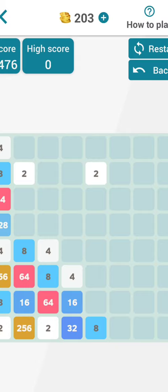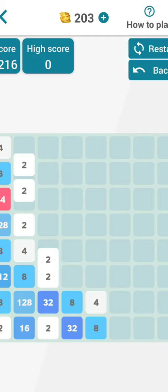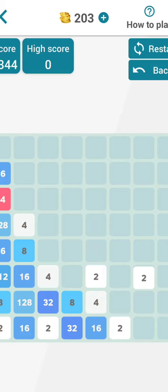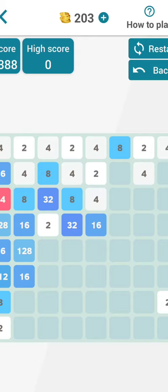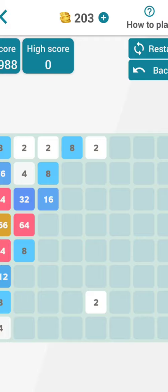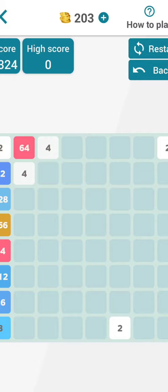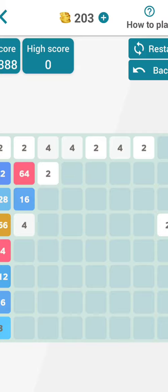Come on. 1, 2, 3, 4, 1, 2, 3, 4, 5. Yep, we can merge those, yes. Okay, let's try and get the 2048 tiles. Come on. So three. We need one more block. Yes, I know. Too bad. Yes, that's it.